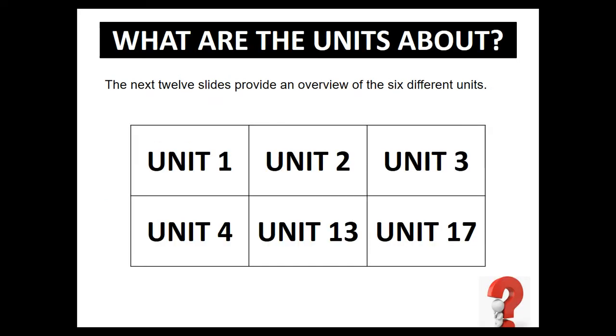So what are the units about? The next 12 slides provide an overview of the 6 different units. You can take your time to go back and look through these in more detail.